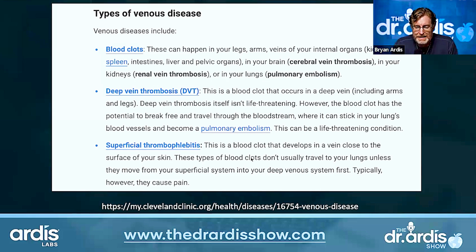And then you have what are called deep vein thrombosis, another type of venous disease. And we're going to be discussing the one plant that cures all of these. Deep vein thrombosis, or DVT for short. This is a blood clot that occurs in a deep vein in your arms and in your legs. These are not of themselves life-threatening, but if it dislodges and makes its way to your heart, it can cause a heart attack and you could die or have a stroke.